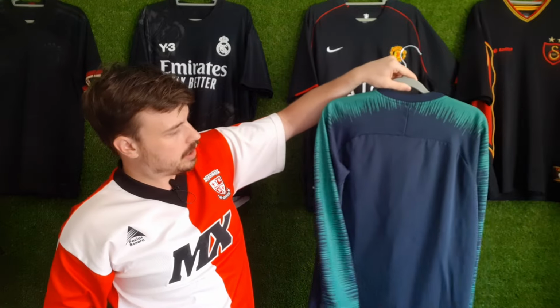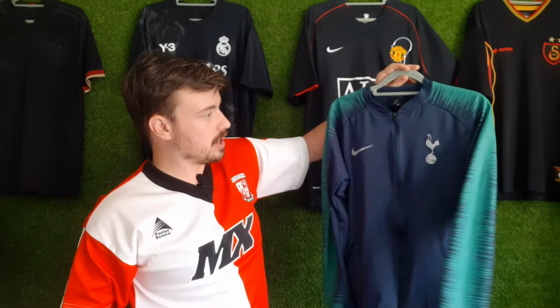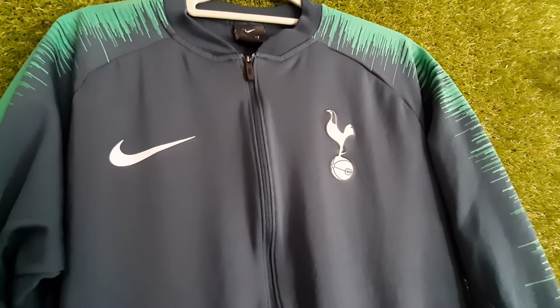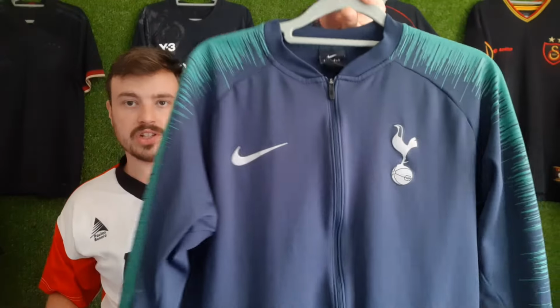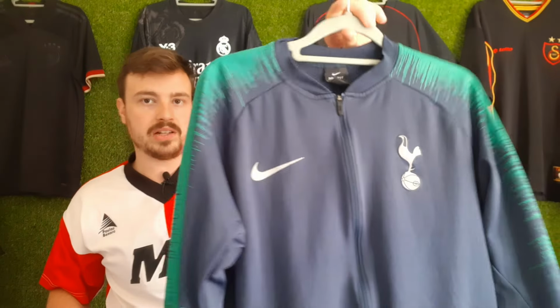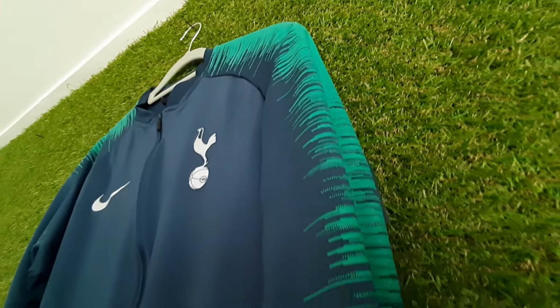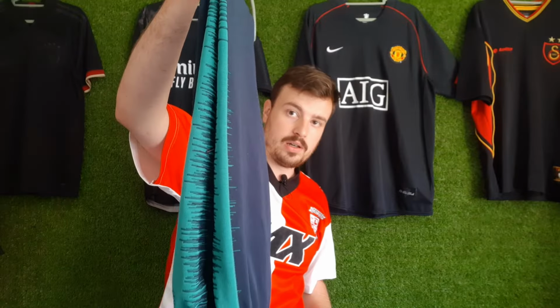Yeah, it's a dark blue shirt this time, or dark blue vest, with a grey Nike tick and then a grey silverish Tottenham Hotspur badge, and then some green pattern going on the sleeves running all the way down, and the same for the bottoms.